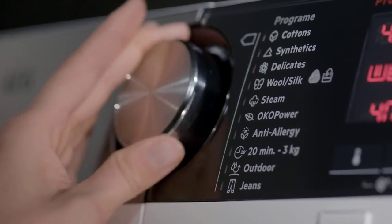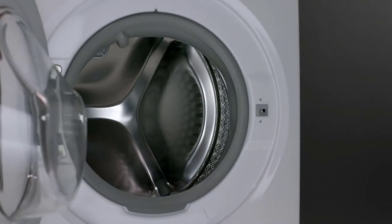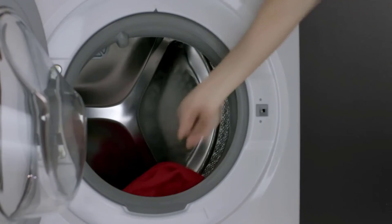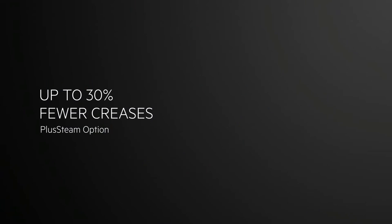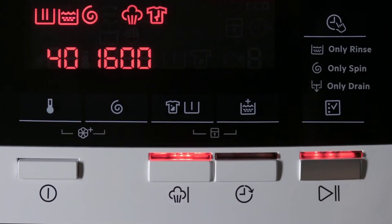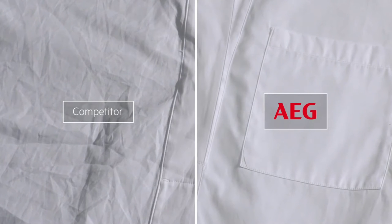The Eco Power program is ideal for daily loads of up to 5 kilograms, washing in under an hour without compromising performance or sustainability. Using the plus steam option at the end of a washing cycle reduces creases by up to 30% for less ironing, less dry cleaning, and less wear and tear on fibers.